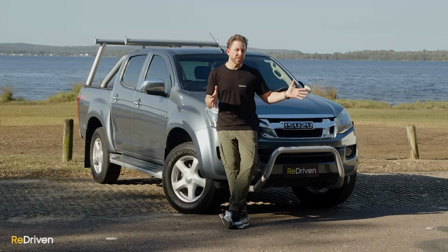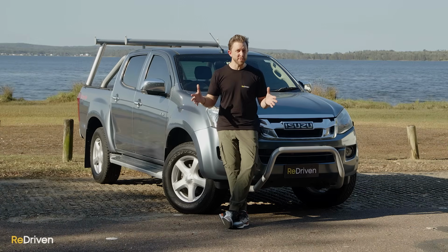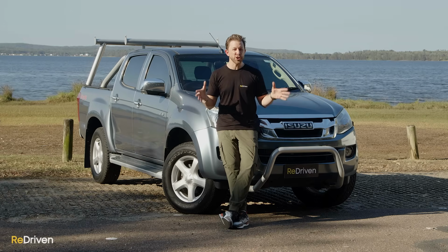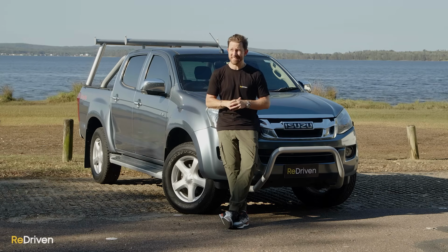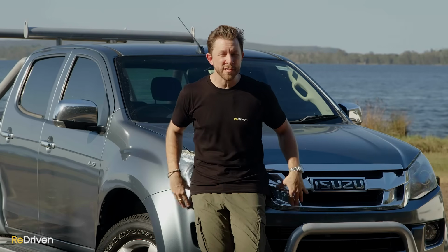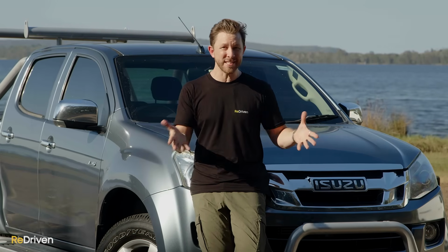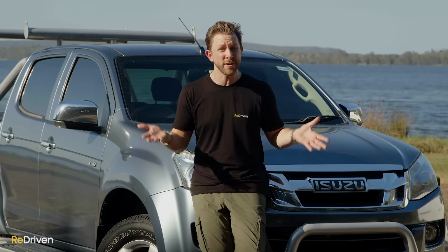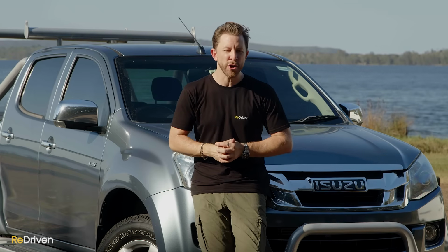Now the service intervals are going to vary depending on the year and the trim spec. There's a bunch of variables there. Whatever the case, whatever D-Max you're looking at, make sure it has a full and thorough service history and stick with those services. Also, if you're in the market for one of these or you own a D-Max, make sure you join an owners group. We did that to do the research on this video, and they've been fantastic with the information that they've given us. So yeah, if you're buying one, if you own one, join an owners group.